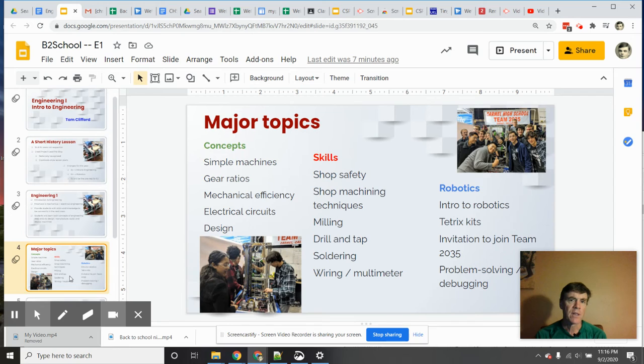We also spend a lot of time in the first semester, whether we're meeting face to face or in this case, in distance learning, on design, planning, drawing, using computer aided design, CAD, to create something that is going to be meaningful. My hope is the Arduino kits, I think, are going to be great. That will pretty much take us through the first semester.